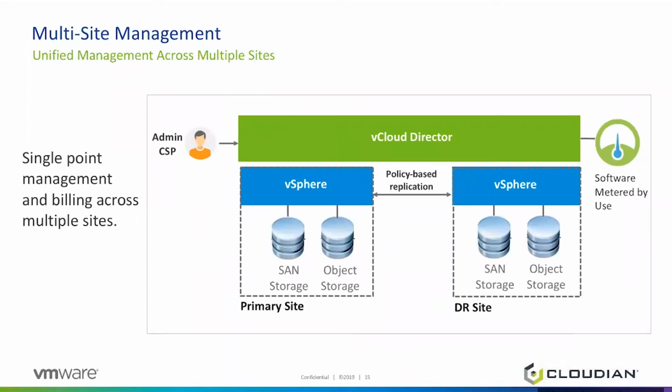What's really exciting about this is object storage is built to scale. So this scales not only within a single data center where you can grow it without limit across your environment, you can also scale it across data centers and run multiple sites, all under the direction of a single VCD management framework. So this means that even if you've got a very complex environment, you can still have a very simple management environment. One point for billing, one point for control of the software, one point for control of the storage, and a single point for your customers to access.